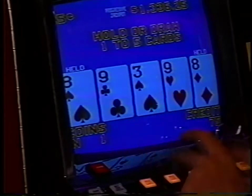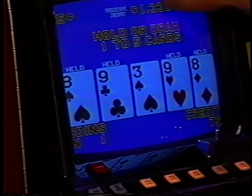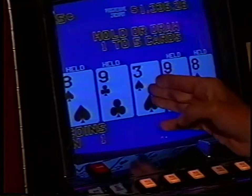Now here's an example of two pair. What does two pair do for you here? It doesn't do any good at all, because you don't get your money back. You only get one chance at hitting a full house.